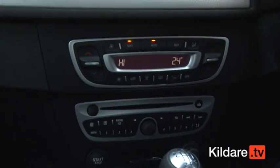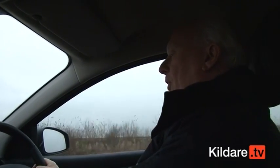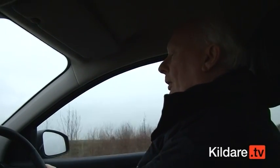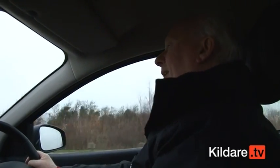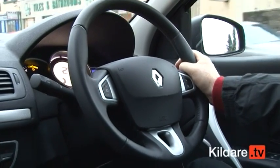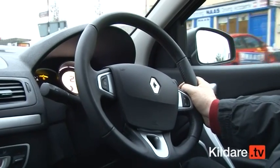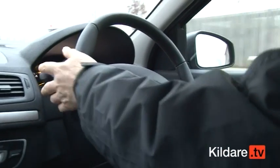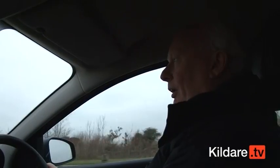The instrumentation on this particular car is very straightforward. A rev counter to one side, a digital speedometer in the middle with some digital readouts for your fuel and for your engine temperature, and then a little bit of a patch to the right hand side of the main dial. All the instruments are where they should be, and they're not complicated and they're not distracting, and I do rather like them. Digital speedometers are something that you either like or dislike intensely.